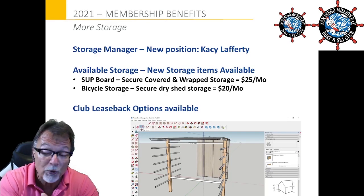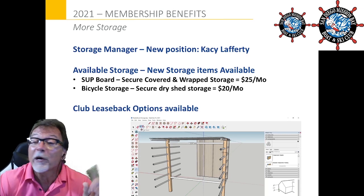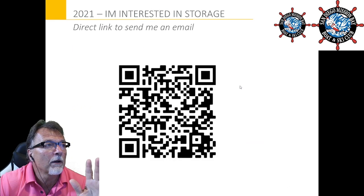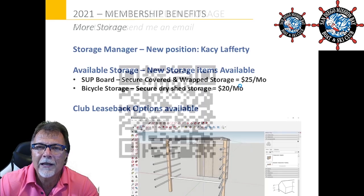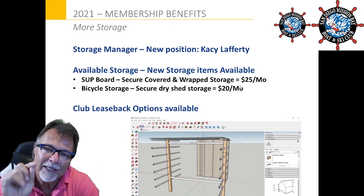So if you're interested to store your bicycle for $20 a month, I have this QR code available for you. So use your phone, zap that QR code. That will queue up a direct email to us that tells us that you would be interested in that. So right now we've got room for at least a half a dozen. But that's only step one of this.